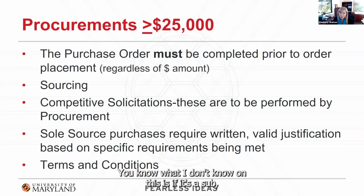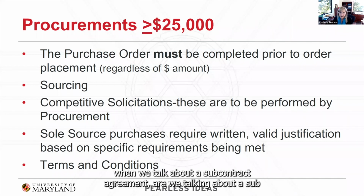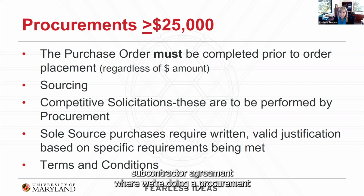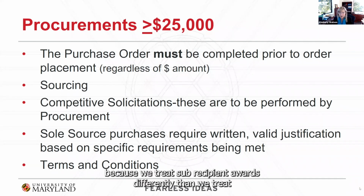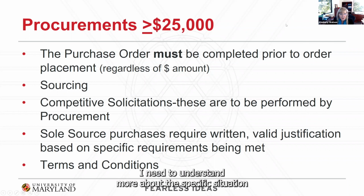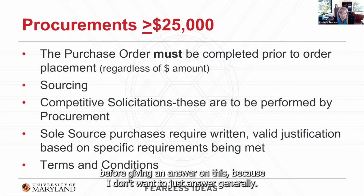What I don't know is, when we talk about a subcontract agreement, are we talking about a subrecipient award that we're placing with somebody who's going to do work, or a true subcontract agreement where we're doing a procurement and issuing a consulting agreement? Because we treat subrecipient awards differently than we treat subcontract agreements. So I need to understand more about the specific situation before giving an answer, because I don't want to just answer generally.